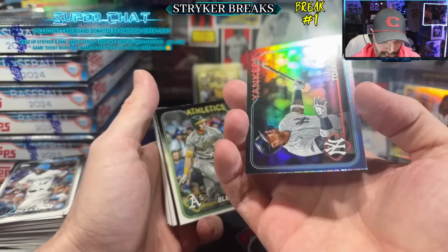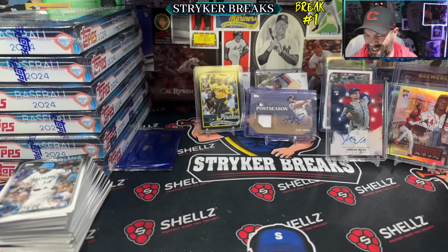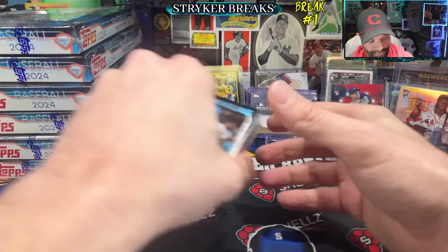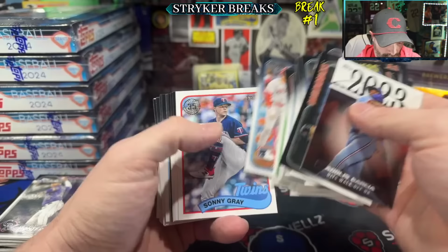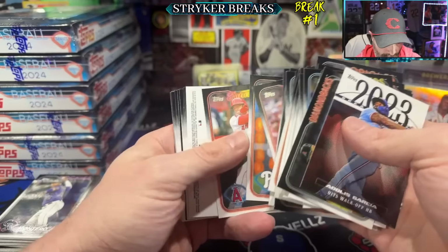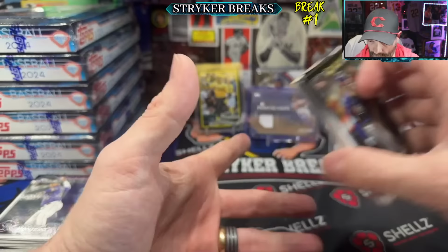Gleyber Torres. Actually, it's not as bad. I was practicing in the shower. I really was. My wife was probably like, what? ¿Cómo está? Like really loud, and it didn't work. Patrick Wisdom. Rainbow foil. Another blueprint.